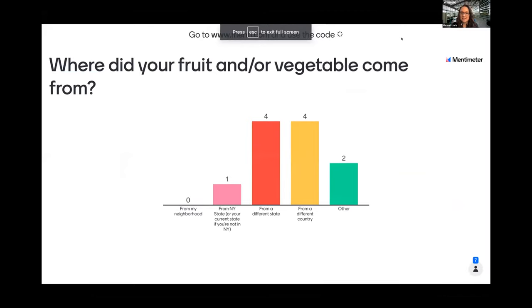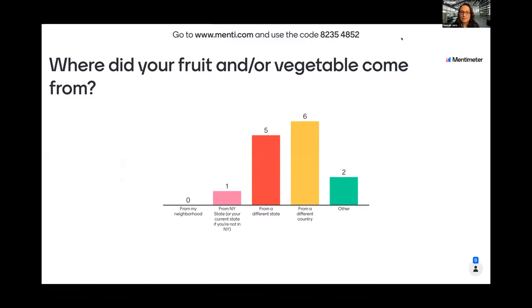All right. So everyone keep on dropping in information about where your fruits and vegetables came from. You should have the option to put in more than one thing, for the people who are listing multiple pieces of fruit and vegetables. So we're seeing a lot are coming from a different state, a different country. For those people that are putting in other, I'd be curious to hear what that is. And if it's an "I don't know," that's great too.